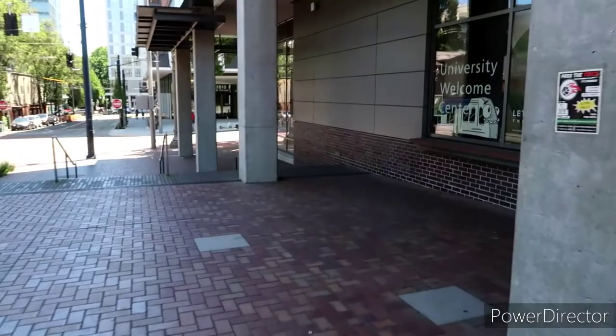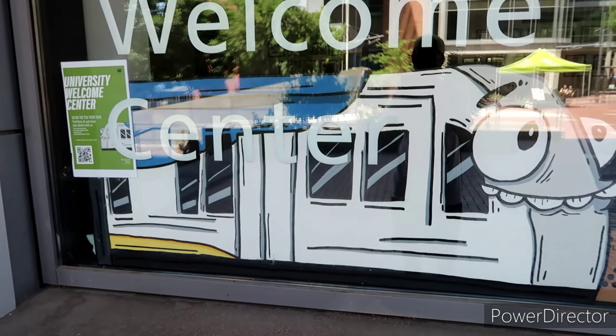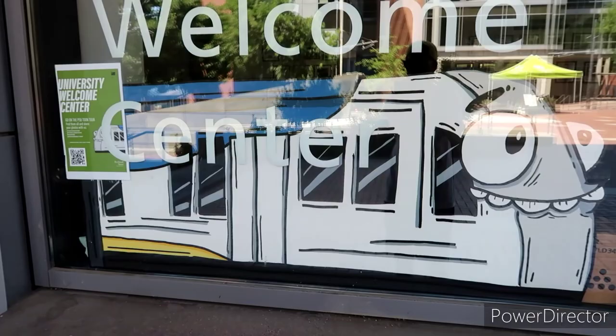But here is another piece kind of hidden right here at the rec center. And this is the Max, our train. So we are highly lucky to have the train and the streetcar. But this is another little character there with the buck teeth. I think his name's Max. That's pretty good.